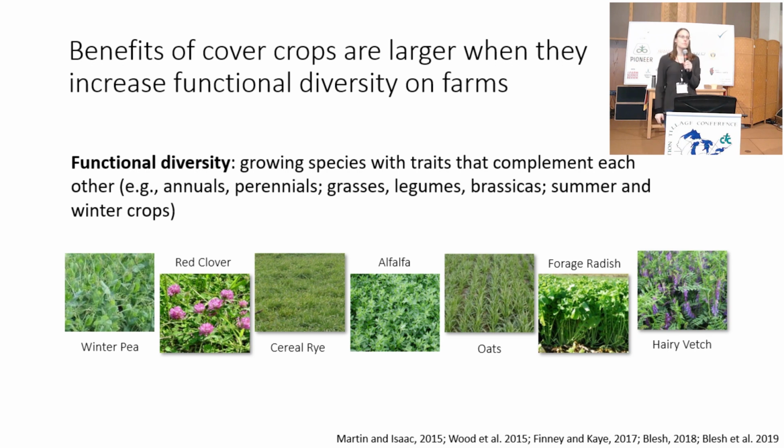And there's actually a pretty large and growing body of research on cover crops in addition to growing use on farms. And what that research has shown us is that the benefits of cover crops tend to be greater if you focus on what's called functional diversity. So that means pairing species that have traits that complement one another, right? So legumes and grasses and brassicas, summer annuals and winter annuals, or annuals and biennials even.